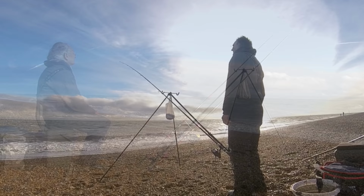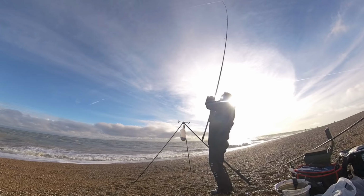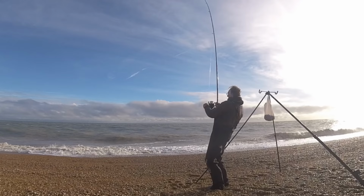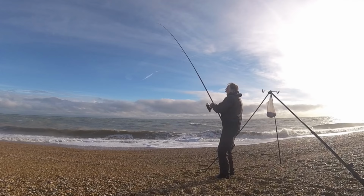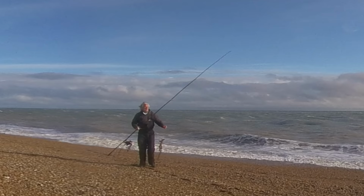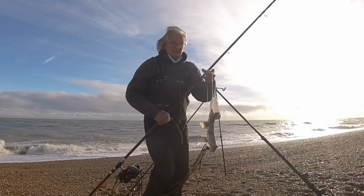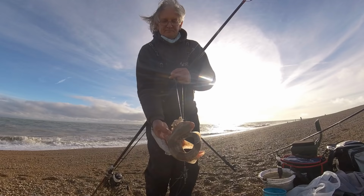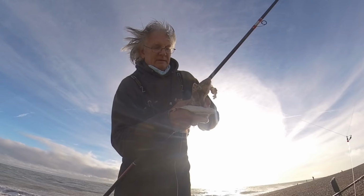Bites on both rods straight away. A couple of whiting on the loop rig, and now I've got a bite on the squid. A fair amount of resistance, so this looks quite promising. Unfortunately, it's the first of seven dogfish and a fair amount of weed. My squid is pennelled, and luckily this fish is hooked on the top hook, so it's fairly straightforward to remove it.